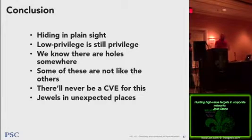And jewels in unexpected places. My thought process there was just that, yeah, you can get access to something, but unless you're walking away with the data that the customer thinks is valuable, the thing that actually has value, have you really done the pen test? Have you really exercised what you were supposed to do? And if not, then take a step back and take a broader look at what you're trying to do to make sure that you're delivering the most value to the customer you can.